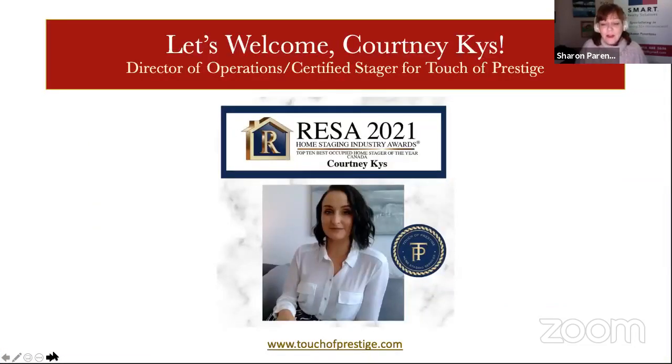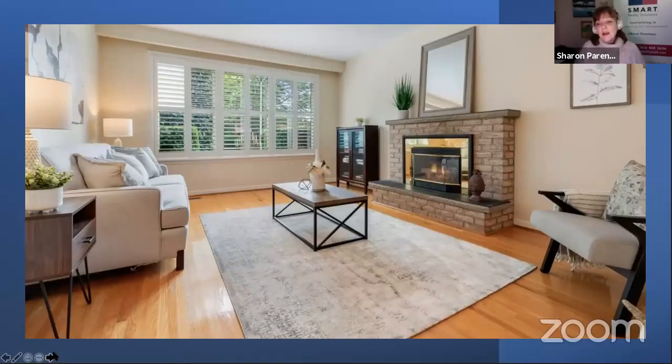So I don't think Courtney is able to join us tonight. So I just wanted to show you some recent staging endeavors that Courtney and I took. These are listings that I worked with Courtney on. And originally this living room had a really large sofa in it that was quite patterned in pink and green and cream. And the carpet was the same. It was a very traditional carpet, floral pattern, a little bit busy in the green and pink and cream. And then we also had a love seat in front of the living room.